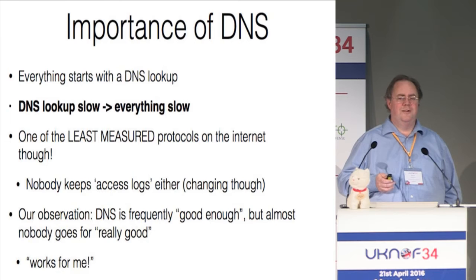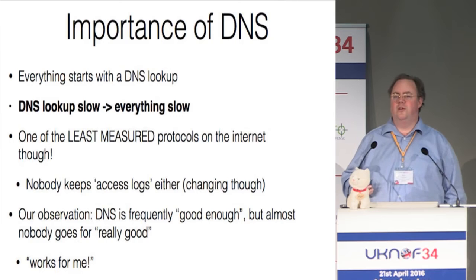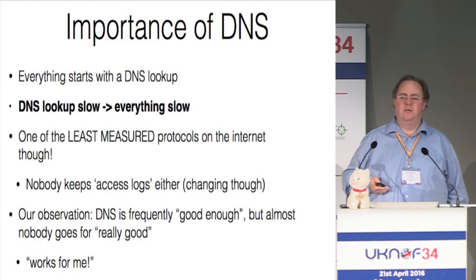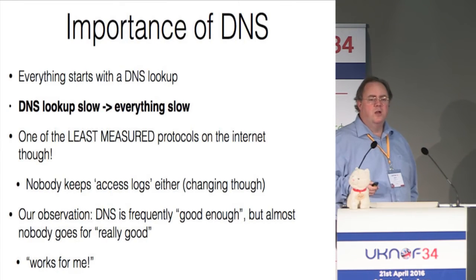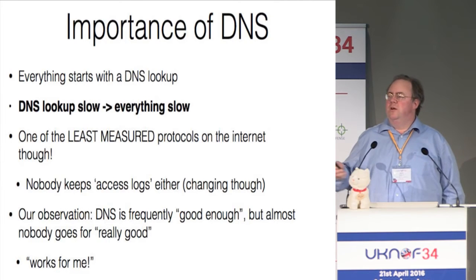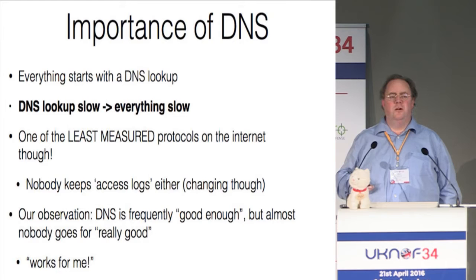Importance of DNS. I think you all know that everything you do starts with a DNS lookup. If the DNS lookup is a little bit slow, your entire internet is slow. Your mail will slow down, the browsers will slow down, everything's slowed down. The strange thing, however, is that DNS is one of the least measured protocols on the internet. People have graphs of responsiveness of their websites, they have graphs of the congestion and the queues in the network. But if you ask someone, do you know what the average latency of your name server is?